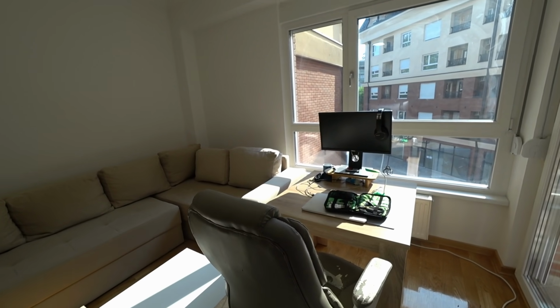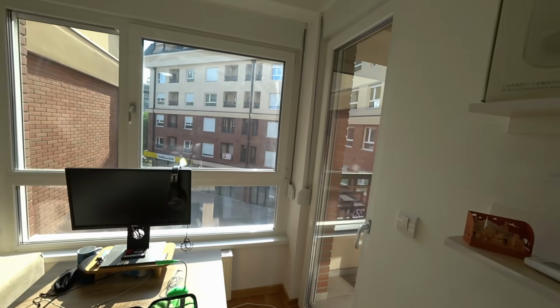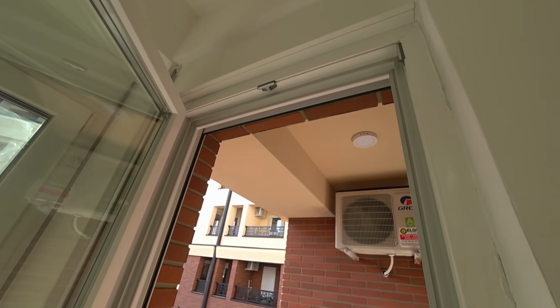So here is another workstation as well. And then here's my view. And then it exits out onto the terrace. And the terrace is great, but I don't use it very often.